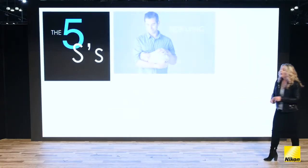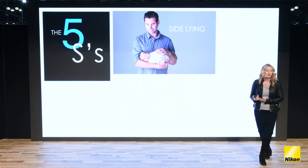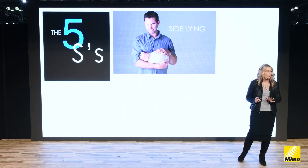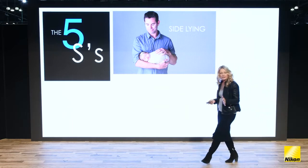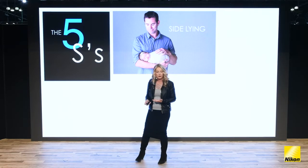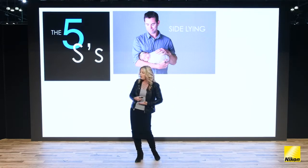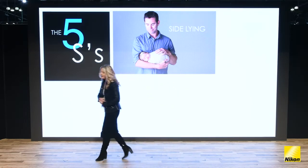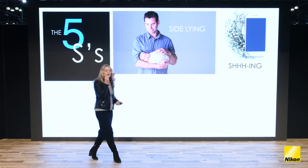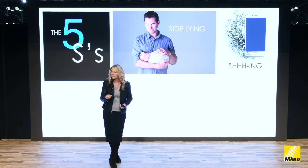First of all, put them in a side-lying position, on their side or on their belly. They just love it for some reason. Now, of course, all the doctors tell us never to put a baby on its stomach when it's in a crib, right, for fear of SIDS. However, when you're holding them in your arms, putting them on the side is actually very effective in getting them to sleep.